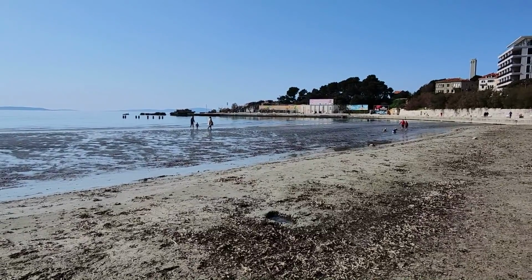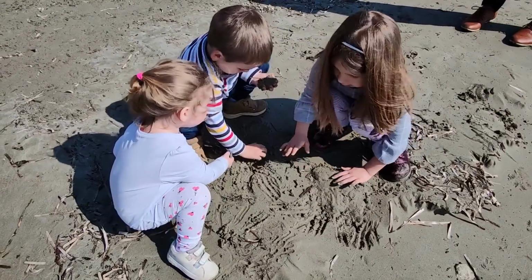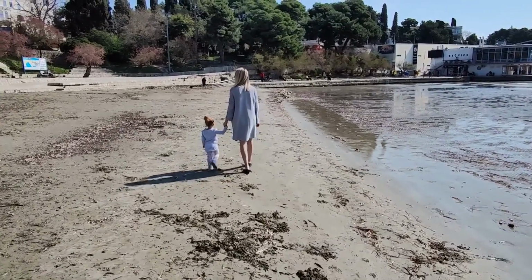Today we're spending the morning on Bacvice Beach, which is a local sandy beach just 10 minutes walk from the old town. It's also just a really great beach for kids because it's so shallow and it's all sandy. It's a great place to spend the morning or the whole day, and it's really where a lot of locals come.